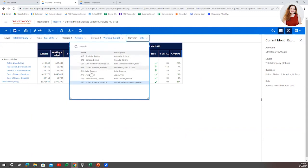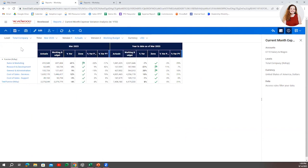I have the option to switch between a few different currencies. You can have as many currencies as you'd like, and Adaptive will handle all of that FX rate conversion for you. You can download these as Excel and PDF, although you do get up to 1,000 view-only users that you can give access to look at reports and dashboards in the system.